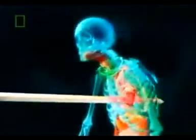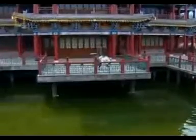Light and agile, like a flying phoenix. That's the sword. Its main form of attack is the thrust. Savage and powerful, like a fierce tiger. That's the saber. It's used to chop, slash, and hack.